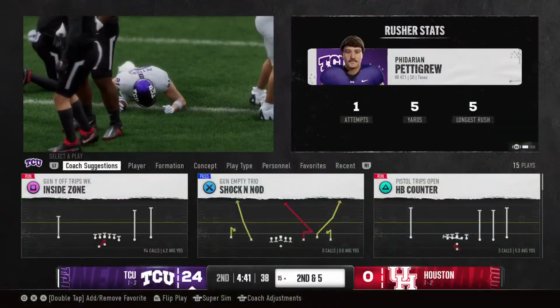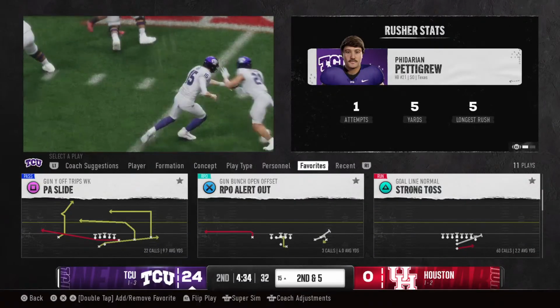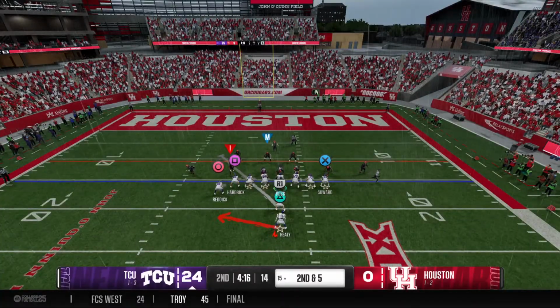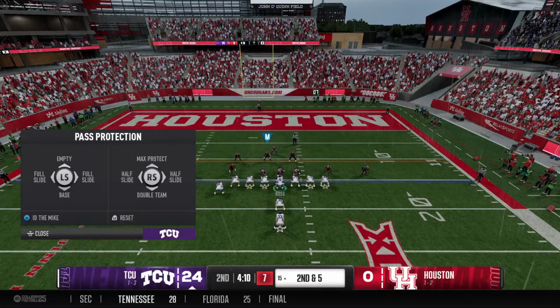Running it in the red zone, imposing their will and picking up 5 down to the 15. This running back just doesn't go down easy. It's just difficult for defense to get him. He's huge, but if I'm an offensive coordinator, I'm going to continue to find ways to feature him and just let his talent do the rest.